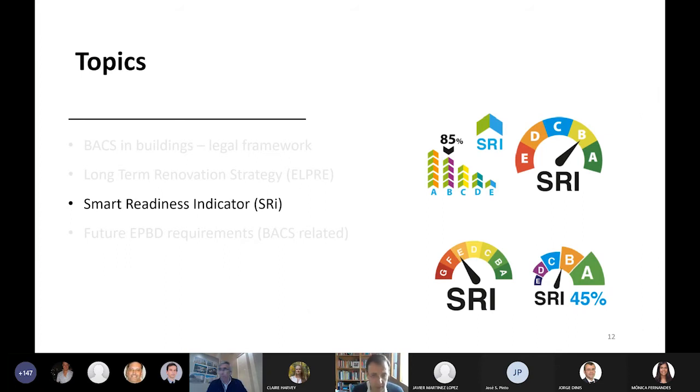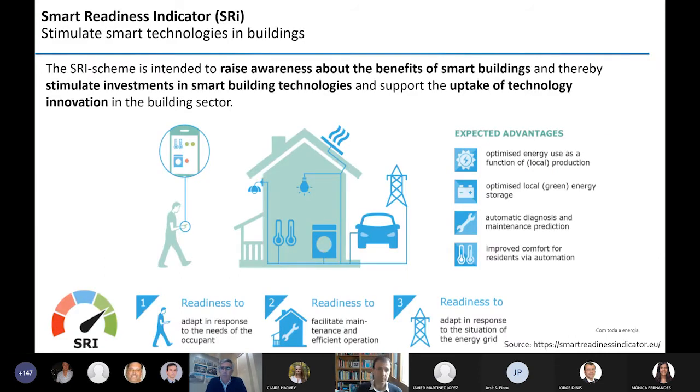Going into the smart readiness indicator, this is an indicator that was presented by the Commission a few years ago, implemented in the previous EPBD. So the idea here is to raise awareness about the benefits of smart buildings, basically boosting the investments on smart building technologies and the uptake on the innovation on this sector. It's expected that this would allow to optimize energy use and production, specifically locally, optimize also storage, diagnostics, maintenance prediction, etc., and also improve comfort of users in buildings.